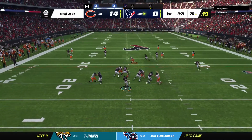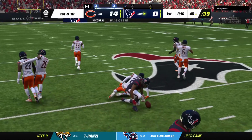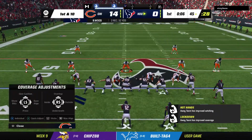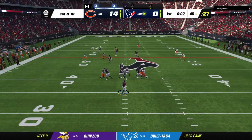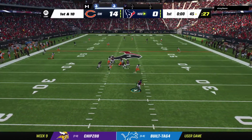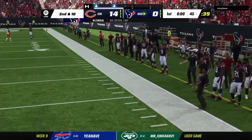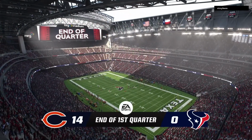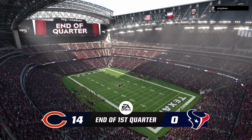Throwing again on second down. Corral. Over the middle, complete. It's Wood. And they'll get it all the way up about 5 yards shy of midfield. Off the play fake. Here's Corral. And that one is incomplete. And it also concludes quarter number 1. 14-0 the score. This is the NFL on EA Sports.